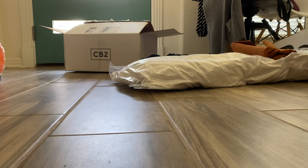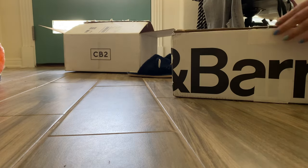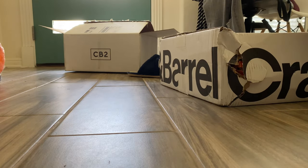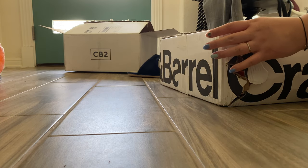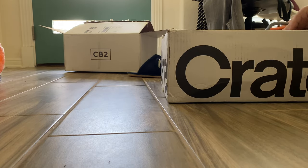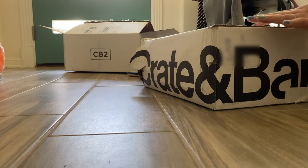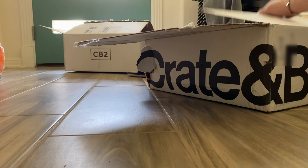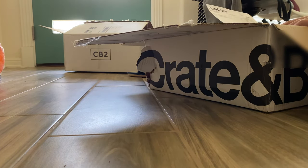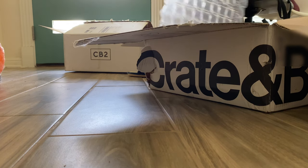Okay, now I'm going to unbox this Crate and Barrel package that I got today. Let's move this guy. This actually arrived really fast. The CB2 order took a while. They were having a 20% off Le Creuset cookware, so I jumped on that real fast and ordered a cast iron skillet from them. So I'm excited to see what it looks like. Oh, and I also got a throw. We received a gift card from Crate and Barrel for our wedding, so I went ahead and placed an order.